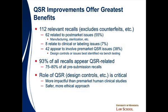When you then break it down, and the data says by the time you combine them, there are roughly 112 relevant recalls, 55% are post-market issues, 7% appear to relate to labeling or clinical issues, and the other 38% are pre-market but QSR type issues. You combine all of this, this indicates that roughly 93% of all recalls are QSR. Why do we care? Well, if you're looking to improve the safety profile of products going through the system, this indicates that the majority of time and effort should be spent on QSR aspects, both pre- and post-market activities, as compared to clinical data.